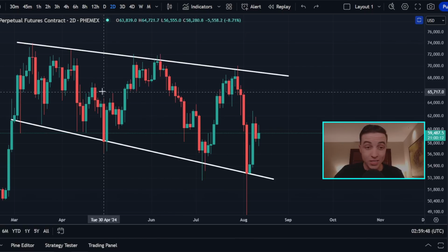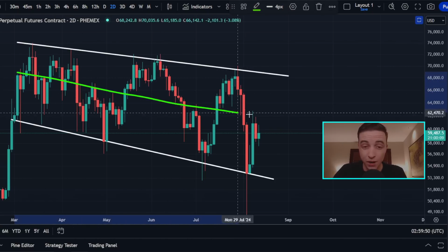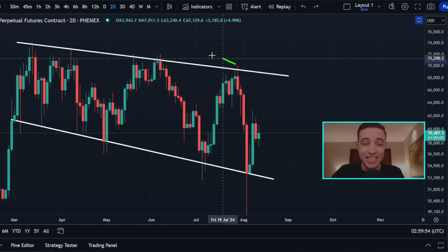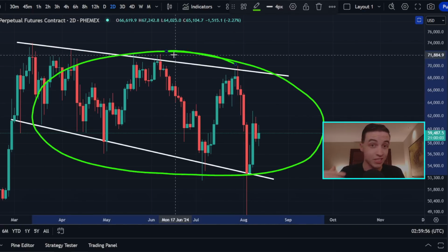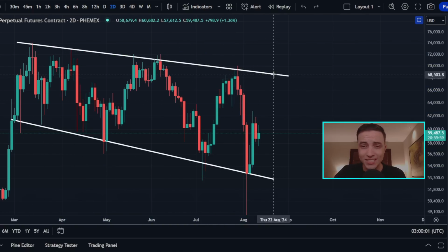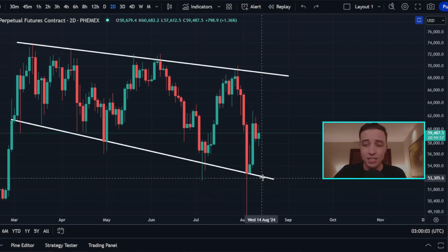And while the price of Bitcoin has been playing out this bearish trend right here, we're actually also forming this massive descending broadening wedge pattern, which obviously I've mentioned recently here on the channel, with resistance at around 68,500 and support at around 53,500.